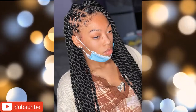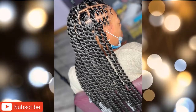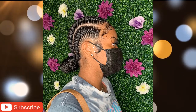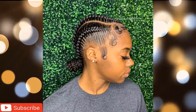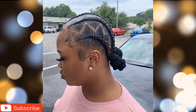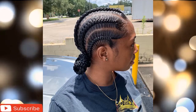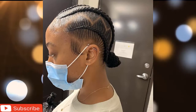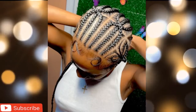We have the cornrow, we have the stitch braids, we have the updo, we have different styles. And not just that, we have cornrow that is styled in different patterns, we have stitch braids that are styled in different patterns, we have twist braids that are styled in different patterns. These styles are styled in different patterns, just like this zigzag style. This is beautiful. I must confess, more beautiful styles are on the way. So keep staying in this video, keep watching, keep looking for beautiful styles.